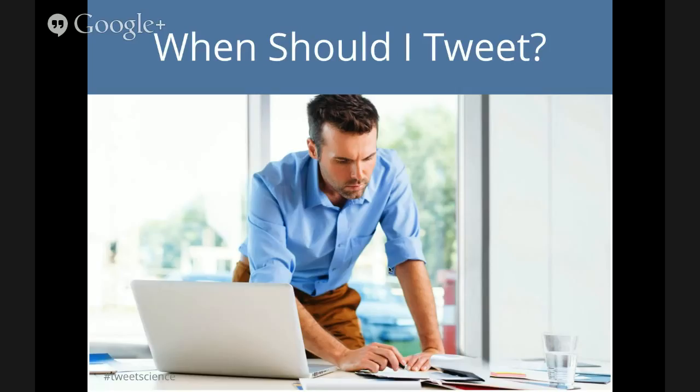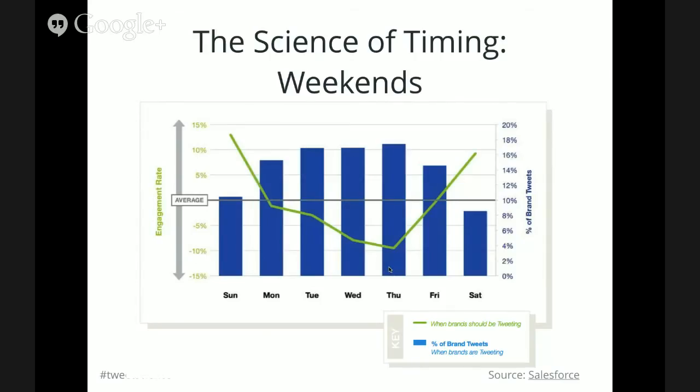In fact, there's a lot of evidence in favor of testing out a weekend strategy to see if that might resonate with your audience. Weekend tweets often can have higher click-through rates compared to those posted during other days of the week. As we see in this study from Salesforce, they discovered that Twitter engagement for brands can be up to 17% higher on Saturday and Sunday compared to weekdays. But at the point of this study, not a lot of brands were taking advantage of this. They reported that only 19% of all brand tweets were published on the weekends.